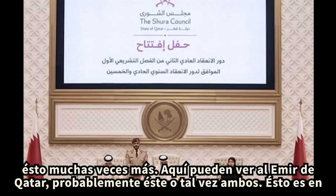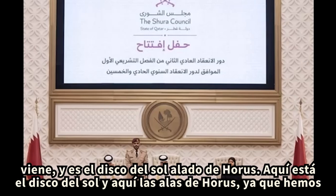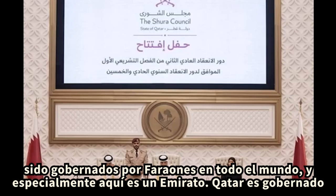So here you can see the Emir of Qatar, probably this one, or maybe both of them. And this is in Qatar, and here you see the sun hieroglyph. It's also the 101. You know, if you put this up, it's a 101. That's where it comes from. And it's the winged sun disk of Horus. Here's the sun disk, and here are the wings of Horus. As we're being ruled by pharaohs all over the world, and especially here, you know, it's an emirate.